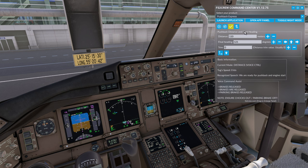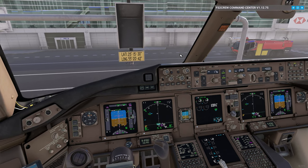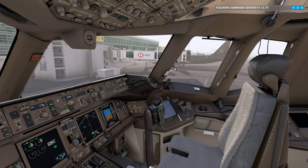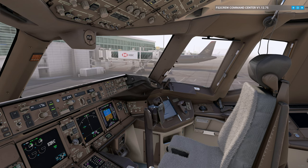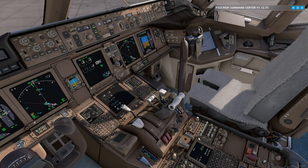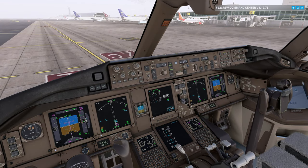Roger. Release the parking brakes, please. Brakes released. Pushing back. You are clear behind, and you can start your engines at your discretion. Running two. Oil pressure. Pushback complete. Set parking brakes, please.